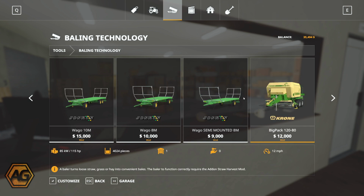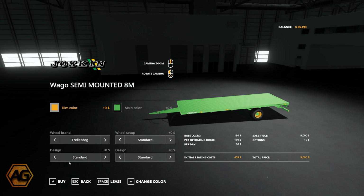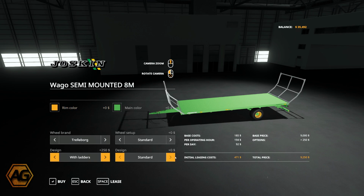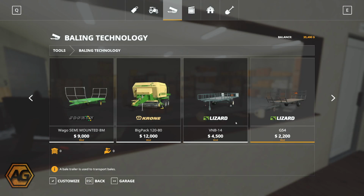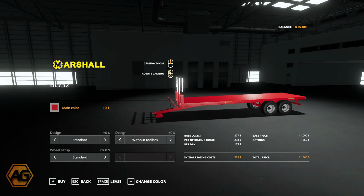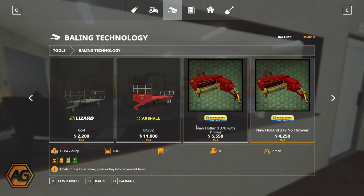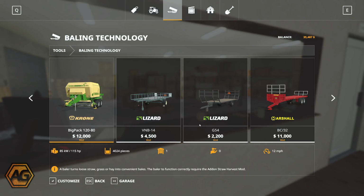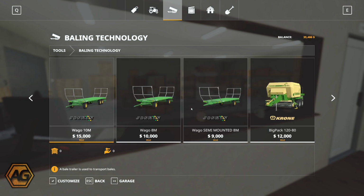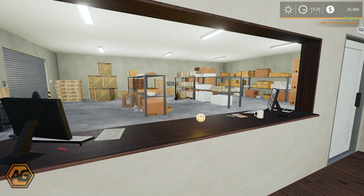Also got these Joskin wagons here. So again, we've got the nice long drawbar on that. I think we can put some ends on it if we wanted to. That one's slightly cheaper. And then the last one here, I think, is the Marshall trailer. It's nice and long. Probably might be a little bit too big for our farm, to be honest, but about the same price. So a couple of options there. So that's good to know. We can come back down and bring the other trailer down and look at replacing that at some stage.